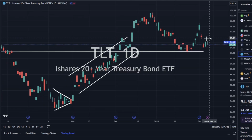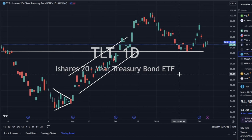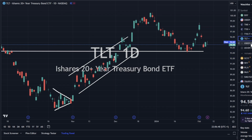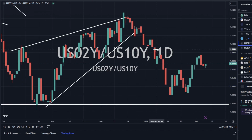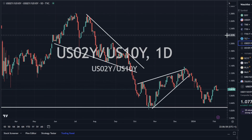TLT was slightly down today, the 20-year bond price. And to me, this looks like we could potentially still head a little bit lower. And then the 2 and 10 is still hanging out in inverted land. So the yield curve is still inverted for the 2 and 10. There it is, all the way up there.